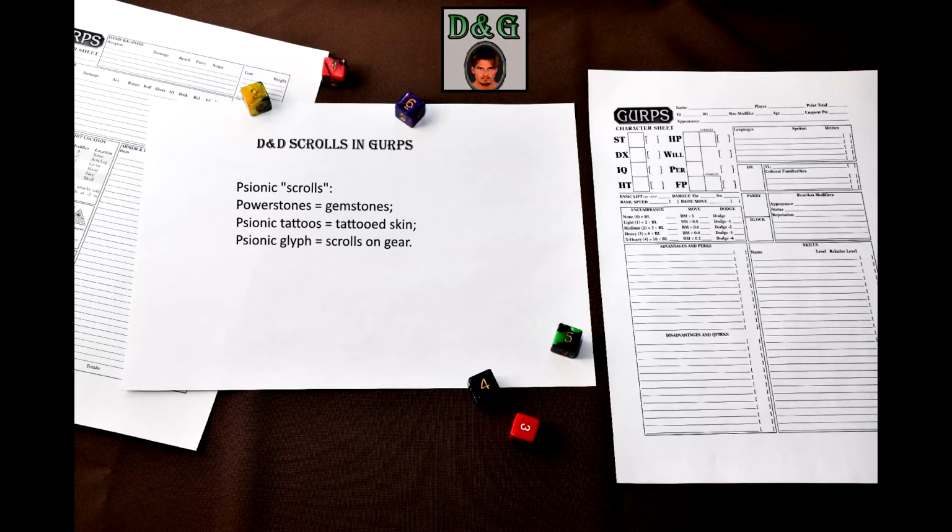Aboleths and mind flayers also inscribe psionic seals on objects. Such sigils are large, no less than 1 yard in diameter, so they are usually inscribed on static objects. They are activated just like psionic tattoos. Treat them as scrolls on gear in terms of price.